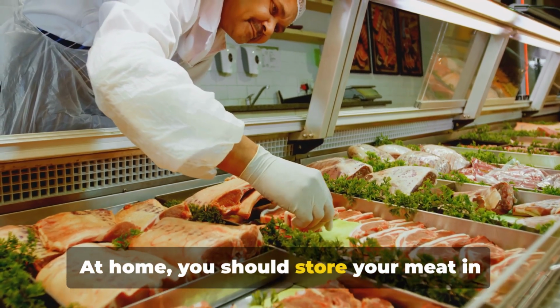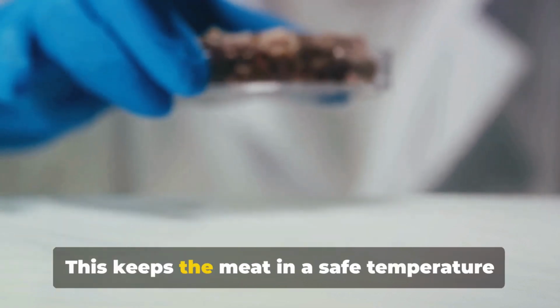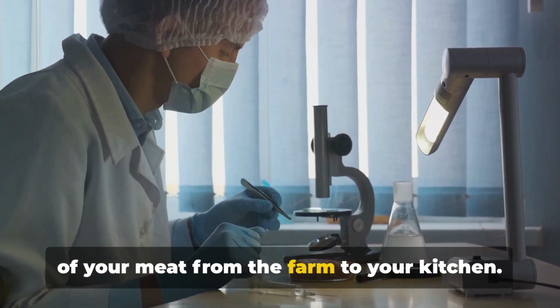At home, you should store your meat in the refrigerator at a temperature below 40 degrees Fahrenheit. This keeps the meat in a safe temperature zone and helps to slow the growth of bacteria. And there you have it, the full journey of your meat from the farm to your kitchen.